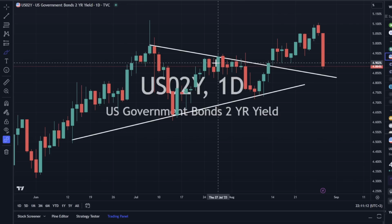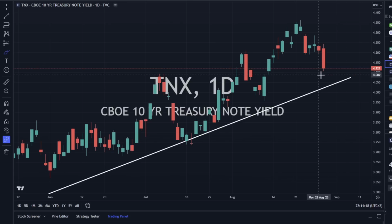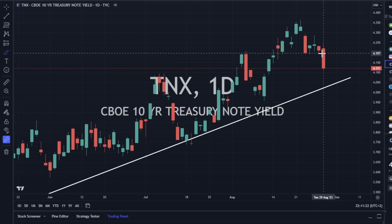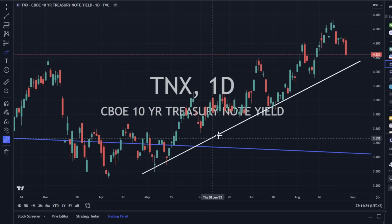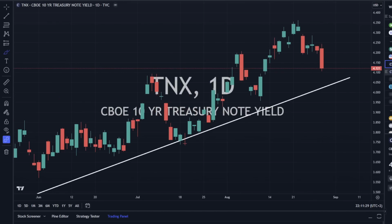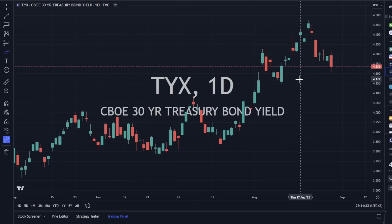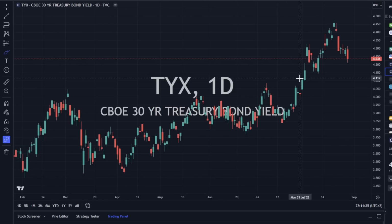But right now, today, massive move in yields to the downside on the 2-year. We saw that also on the 10-year. I said yesterday maybe we could come back to this support line and then we'll have to see what happens there. But yes, we did sell off in the 10-year, and also the 30-year. So good selling pressure across the board, definitely a tailwind behind commodities and more specifically precious metals.